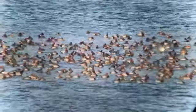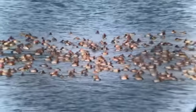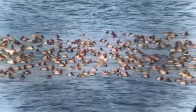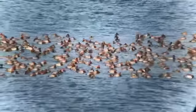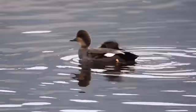At this time of year, we're also getting an influx of migratory birds. Here's a flock of them. These are redheads, and looks like interspersed in the redheads are also ringneck ducks. These are diving ducks that can actually dive to the bottom of Jackson Lake.